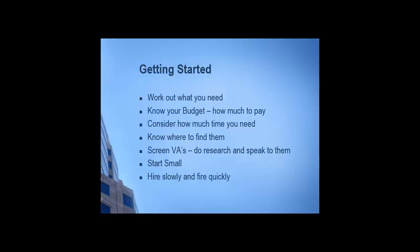Always start small. Start small with payments. Don't pay them more than a week in advance. Start small with the amount of work that you give them. Start small with your commitment to them. But just be aware that when you hire a virtual assistant, you do need to make a commitment. You need to give them a commitment of time, of making yourself available, and of being able to give them feedback about what they have done for you.